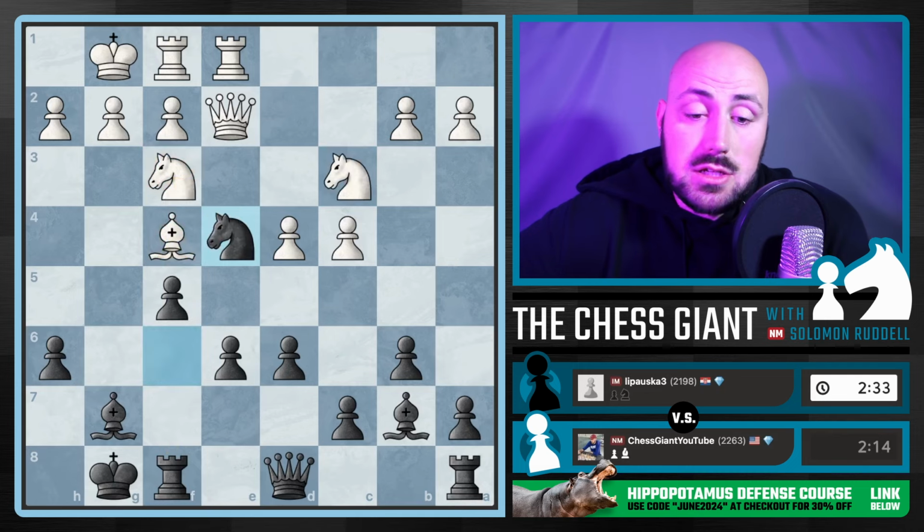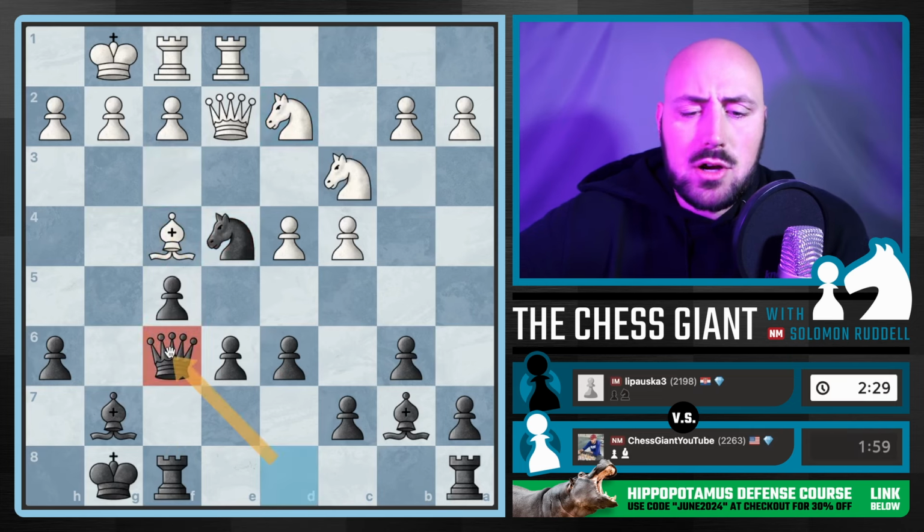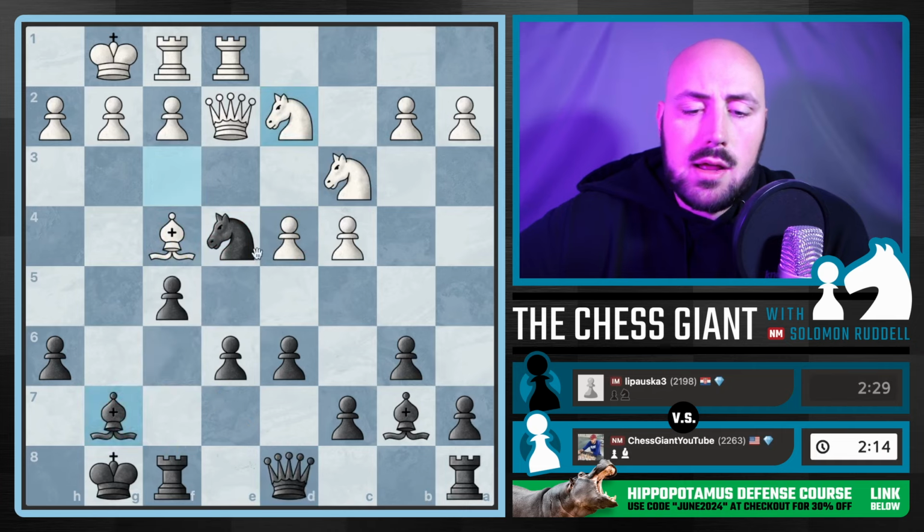And yeah, it's just not good. So knight e4 is played. Of course, my opponent doesn't fall for that. We see the move of knight d2. I ended up playing queen f6, just trying to add more pressure, more tension. And I'm eyeing up that pawn on d4.